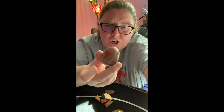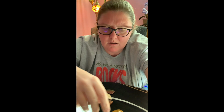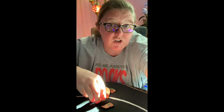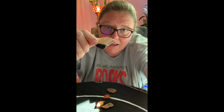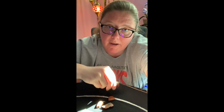This is ocean Jasper. Oh, excuse me, that is not ocean Jasper. That is polychrome Jasper. I believe I got that piece from a dealer out of Madagascar. But right here in New Mexico, we do have lots of different colored Jaspers. So you can tell you can't see through any of these. They're absolutely opaque.